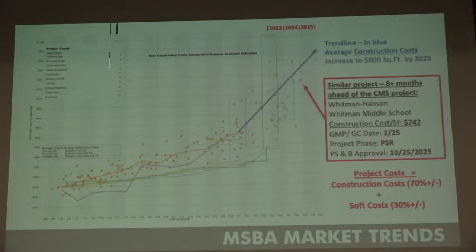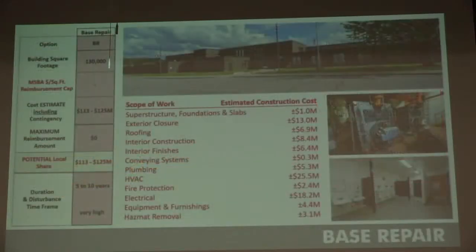When I'm looking at this, I just want to clarify, we're going to talk about construction costs and soft costs. Those combined equal the project cost. So as I might say, construction cost, that's not the project cost. It's a combination of construction plus soft cost. Next slide. If we look at the base repair, and you saw on the earlier slides that it was one of the most costly, and least desirable as far as local share is concerned.